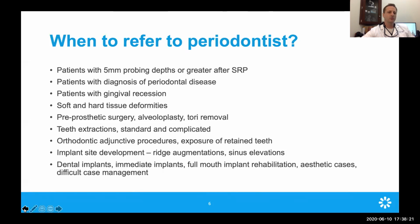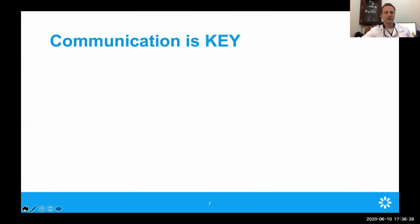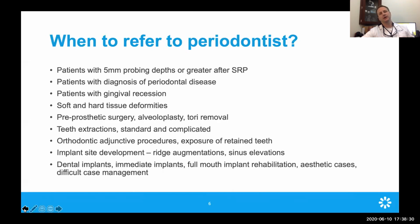When you see that word ridge augmentation, you need to go back to your core concepts of implants: bone quantity and quality, and the composition of the gingiva is what I'm looking for and what the periodontist is looking for. So let's send good referrals over to the periodontist, and tonight we're going to hit a couple cases on exactly what that looks like.